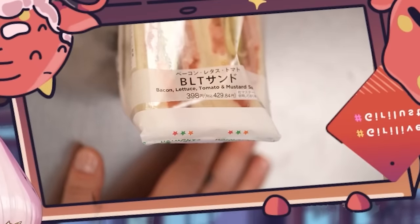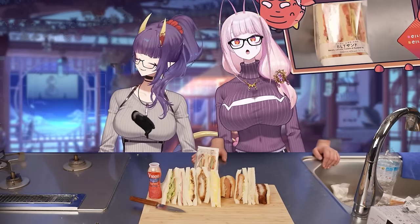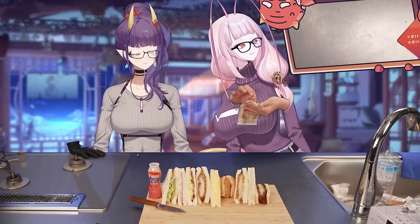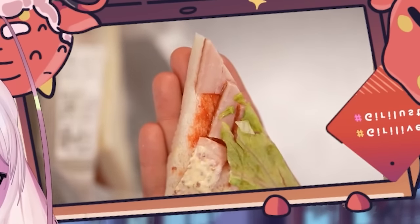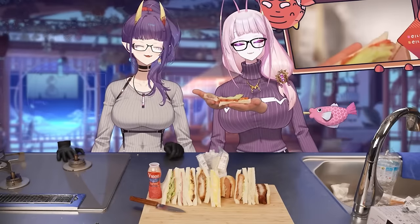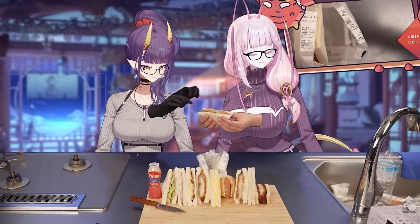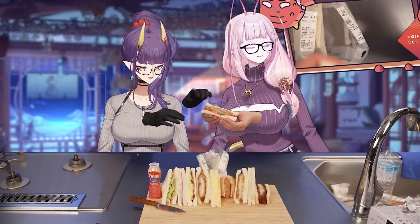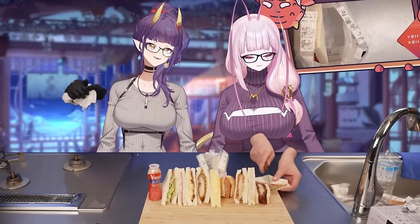Are you excited about this one? For one reason and one reason only. Tomato. I love tomato. I eat them all the time. Oh, there's a little bit of sauce. A little bit of ham. A little bit of ketchup, just on the ends. I think it's a little bit of Dijon mustard. Yeah, it looks like Dijon. Fancy. Also, what is this meat? Is this like salami or bacon? It says BLT, but I think it's like a hammy bacon. It's Japanese bacon, which is just ham.